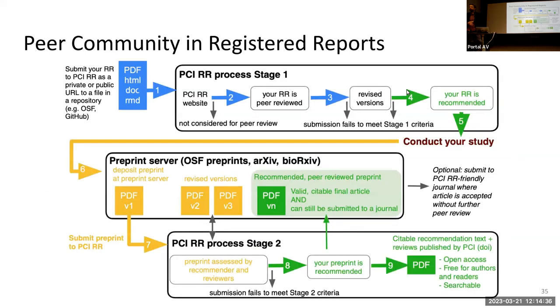I want to check my understanding. So roughly, it is a similar kind of status as a traditional registered report? Yes, the traditional. As I said, they're sending it first to PCIRR, and then they will find specific reviewers. They'll take care of the review process themselves. So yeah, it's the same.